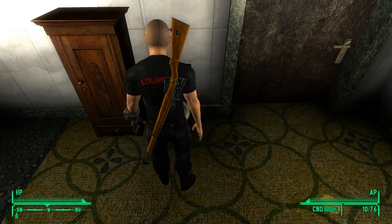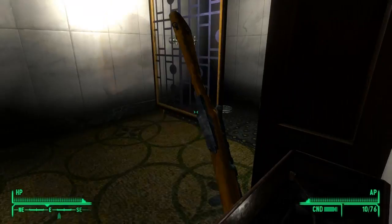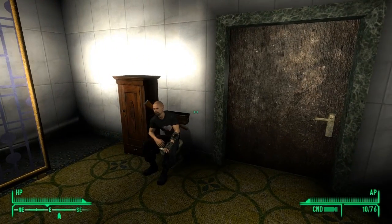And here's the fun thing about the toilet. If you activate the bowl instead of the tank, you sit. But I can't poop with you guys watching.